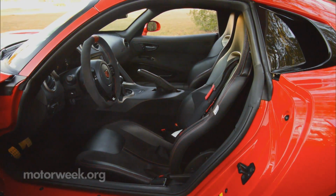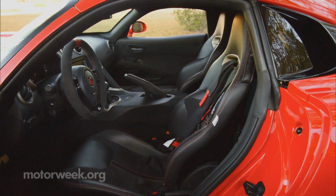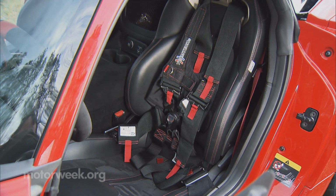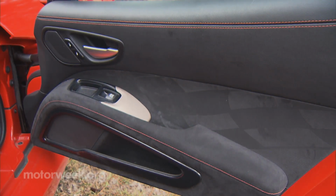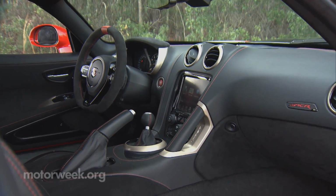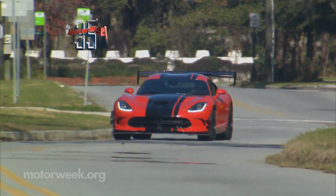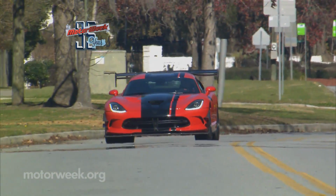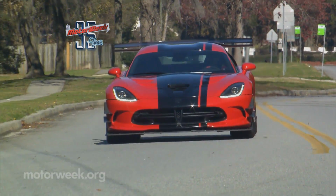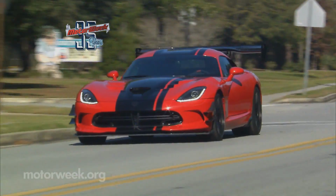Since those seats aren't capable of keeping you in place with all of the G's you're pulling around the track, upgraded 5-point harnesses are in place. Well-placed and purposeful Alcantara suede goes a long way in keeping things from looking or feeling too Spartan. If you choose to drive this snake on the street, you'll find it feels and sounds a lot more like the previous gen Viper, as some noise-deadening materials have also been removed.